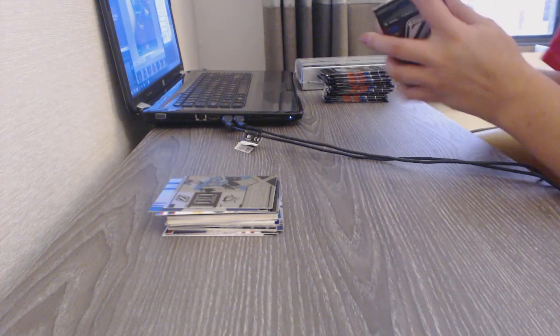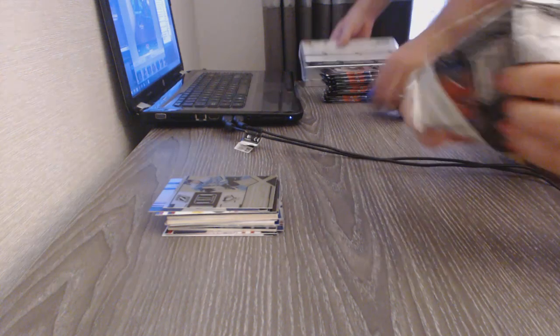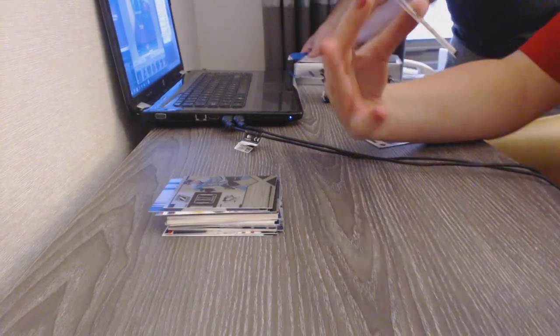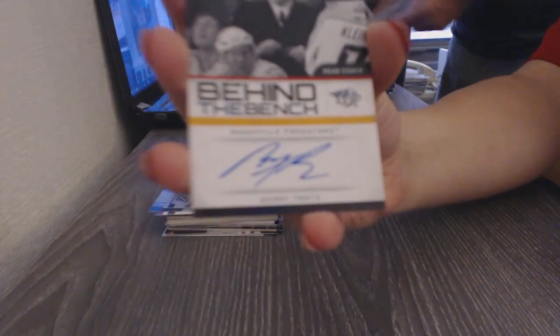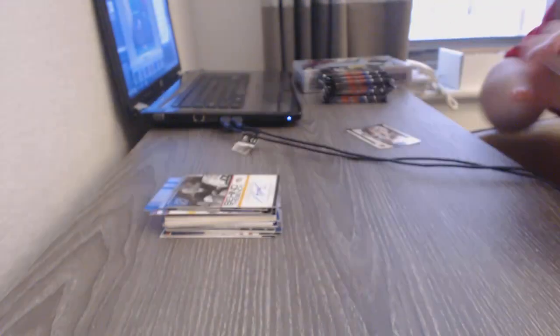Can we open another box and get ready? Or? We've got a Behind the Bench auto for the Nashville Predators, Barry Trotz. That's funny that he was for Nashville. I didn't know that.